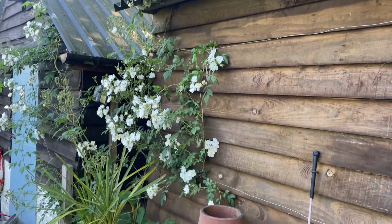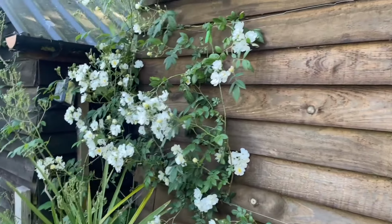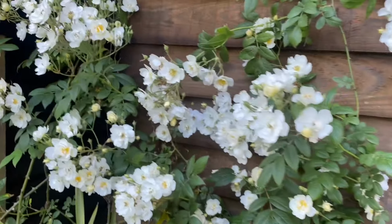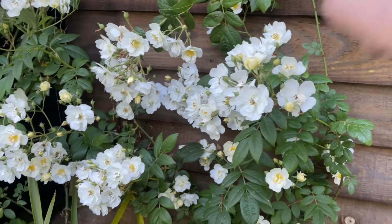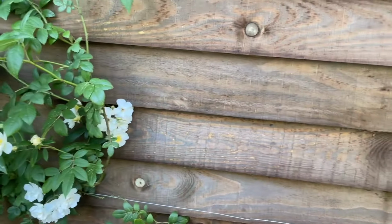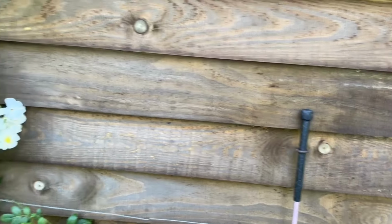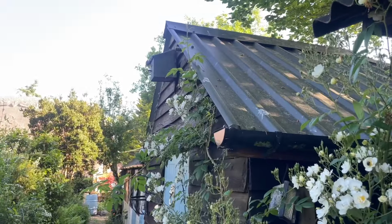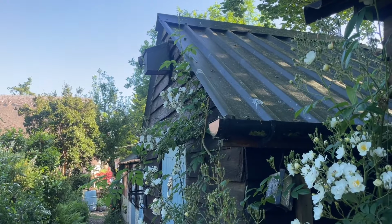It's also the season of the roses. And this is my rambling rector. And we've talked about this, that as they come along, I am circling them round to try and... nuthatch.